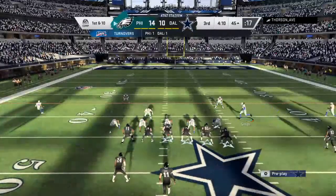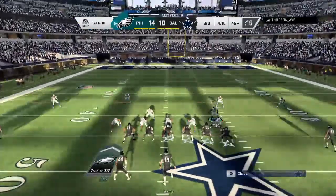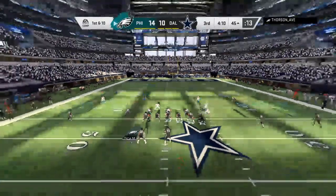Here we go. Pac-Man. Waiting. Run. Let's go, defense. Out top.